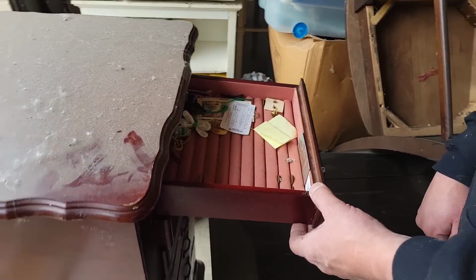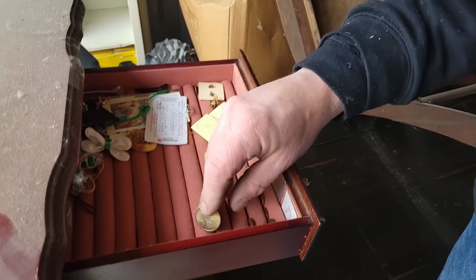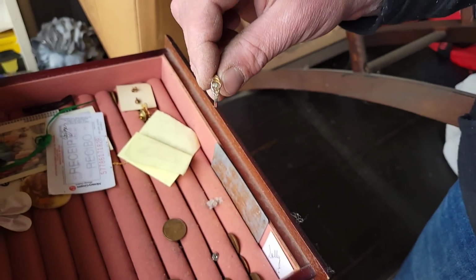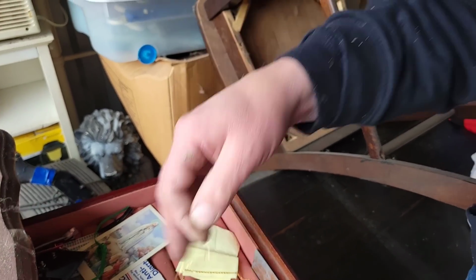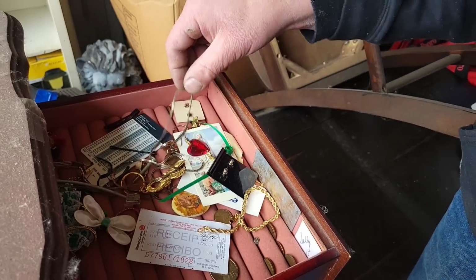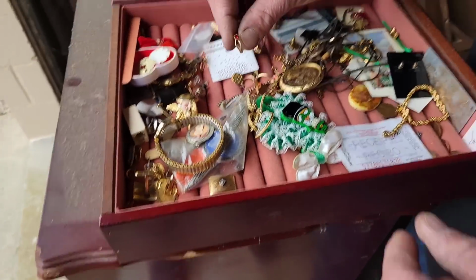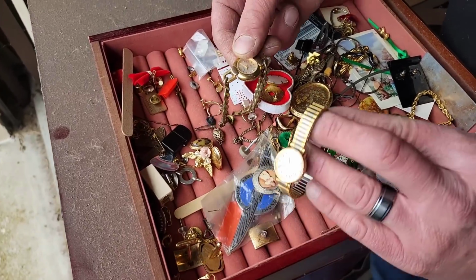Oh, oh yes, yes, yes, yes. All right, well first we got some pennies and a dollar. But right here, that looks like a gold ring. I'm sure it's definitely marked in there. Might be a sterling with gold plate. Got some necklaces. Oh man, there's a whole bunch of stuff back here. Bracelets. Oh my gosh. Look at this. Rings all over the place. Earrings. Watches.